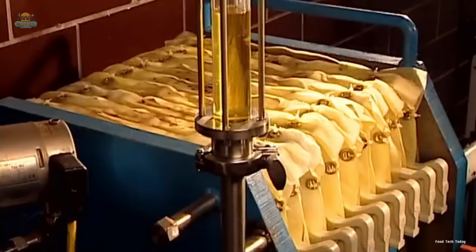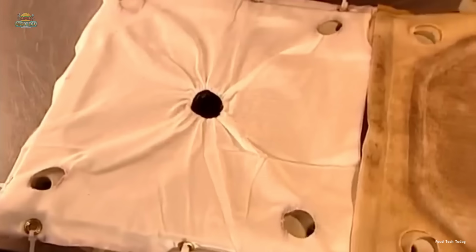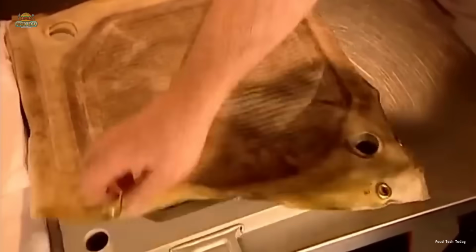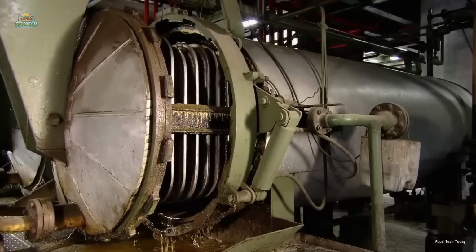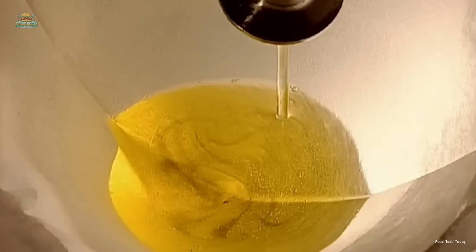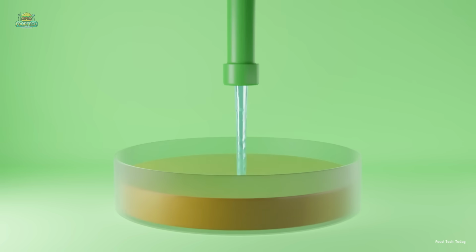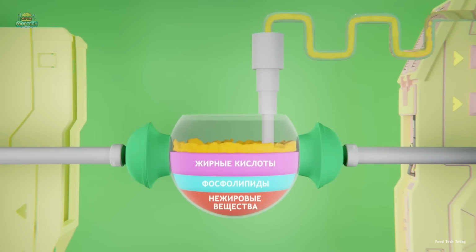The crude oil is then moved to the filtration stage. It is pumped into a filtration system that contains large filters with multiple layers of special filtering fabric. These fabric layers act as a fine mesh, allowing the oil to pass through while trapping any leftover residue or impurities. To achieve the highest purity, the oil goes through multiple filtering stages. This process is repeated until the oil reaches the desired clarity, completely removing any remaining solids and impurities.